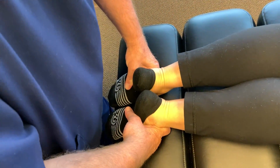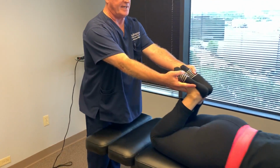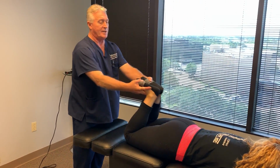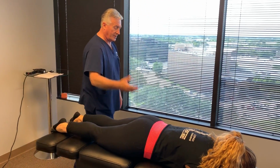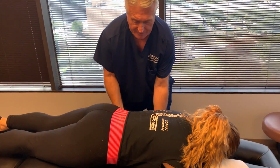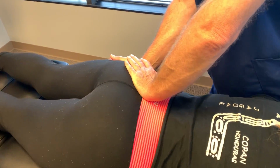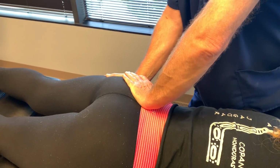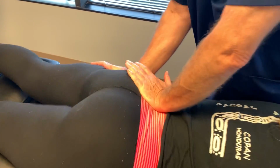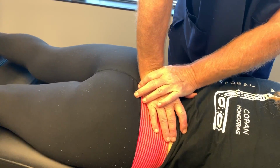So I'm going to start off adjusting her SI joints. Now see her right leg short there. I bring it up, it gets even. That tightens up a little bit in her low back, and see her pelvis raise up in the air when you do that. So Georgiana's table's going to drop out from here. So I'm just going to adjust your left SI joint first. And then we're going to move over to this right one.